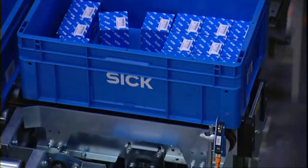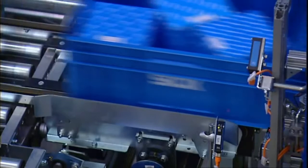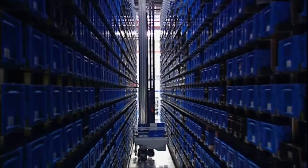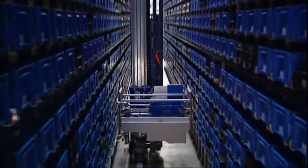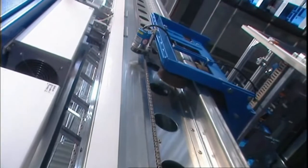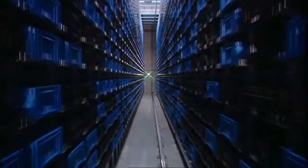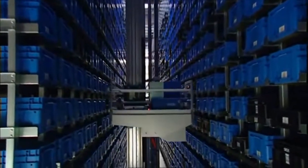Inductive sensors position the lifter table. Absolute multi-turn encoders allow accurate positioning of the telescopic table flush with the shelves. As a result, any tote can easily be stored in or removed from the compartment assigned to it.